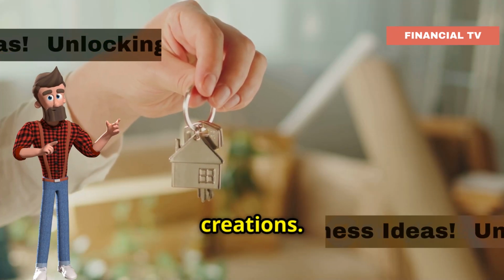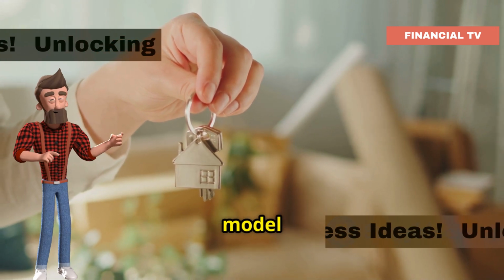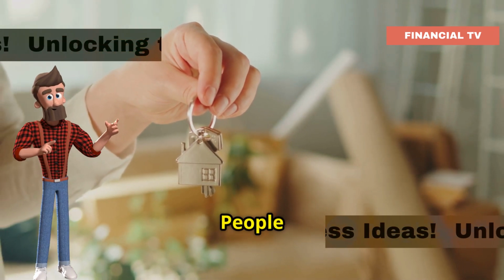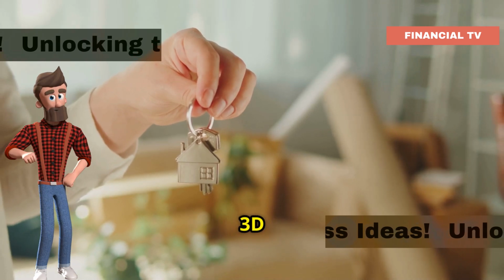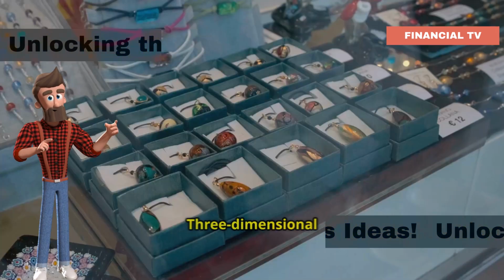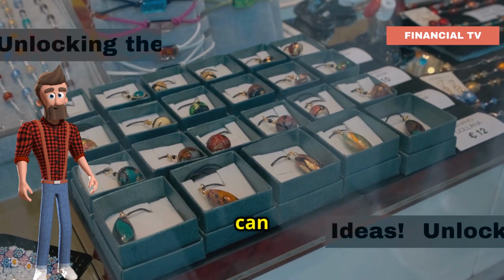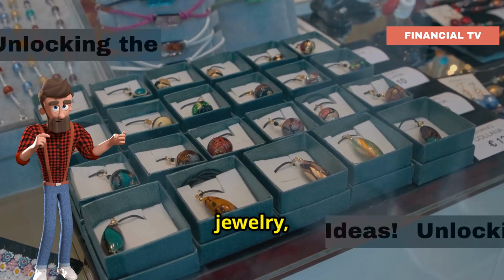Next, custom creations. Want a keychain with your dog's face on it? Or maybe a miniature model of your dream house? People love personalized items, and 3D printing makes it possible to turn almost any idea into a reality. 3-dimensional printing makes personalized gifts easy peasy. You can even offer custom phone cases, jewelry, or home decor.